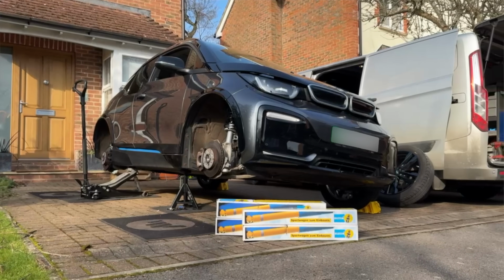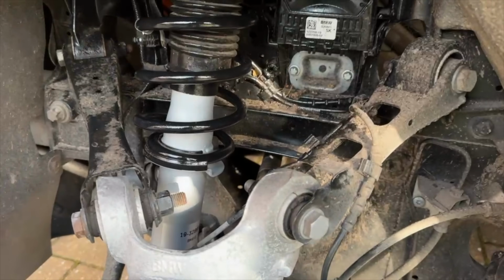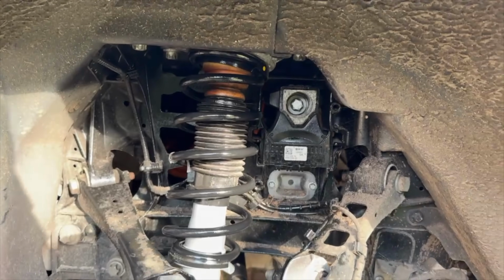Just before we move on to motor mounts, something to mention with suspension is the Evolve products. We're fitting more and more of that. We get a lot of people interested in just having the dampers without the lowering springs.